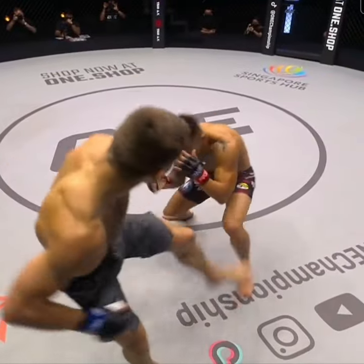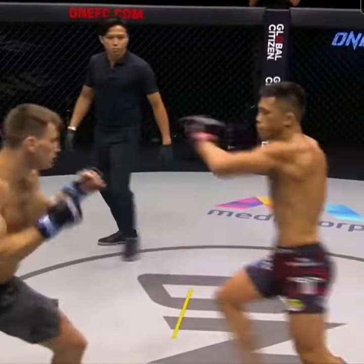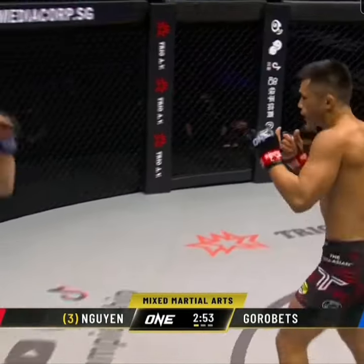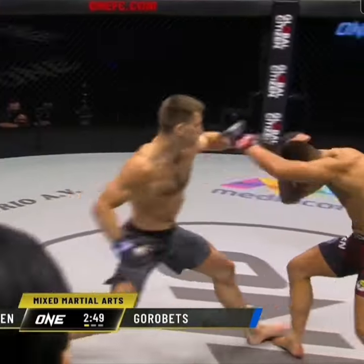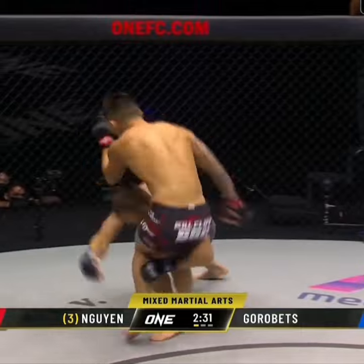So here it is, a side kick, and the heel goes a little low. Leg kick nicely. Good movement. High angles that even Nguyen stance again on Kirill GOROBETS. Saw it coming. The overhand right. Back kick there from GOROBETS.